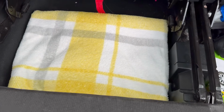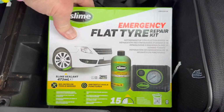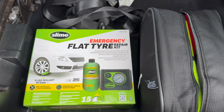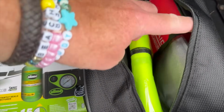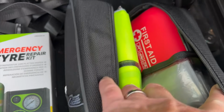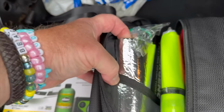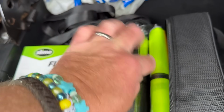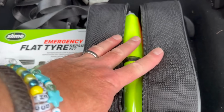Okay, tucked away we've got a couple of blankets. I've also got a flat tyre emergency repair kit, and I've recently made sure that both of the spare tyres on both of our cars are good. I've also got a little kit that came free with the car. It's got a little first aid kit in it, a day glow vest, and a little blanket for if you're cold and all that kind of stuff. It's also got another emergency puncture repair kit in there. That one came free with the car, so I was quite happy with that.